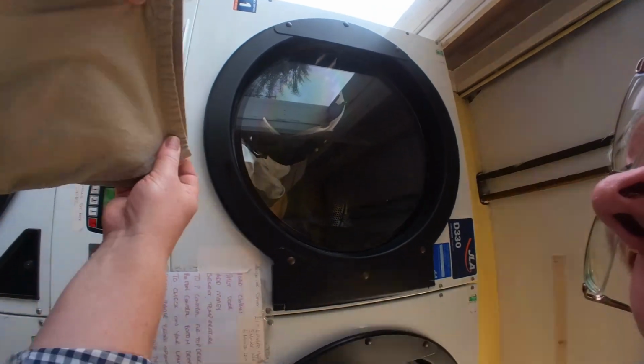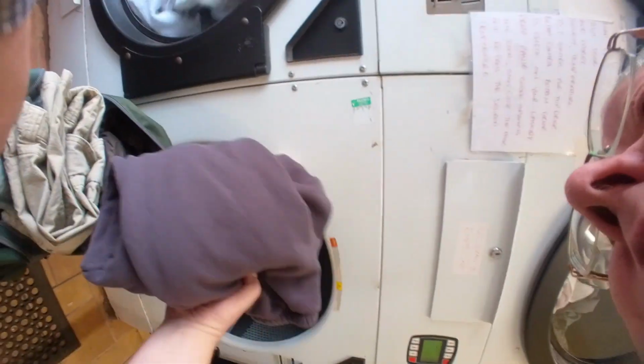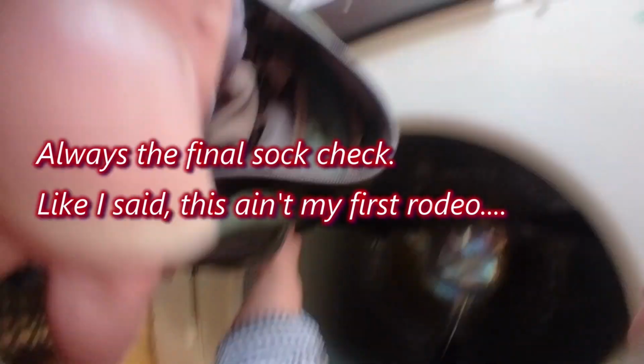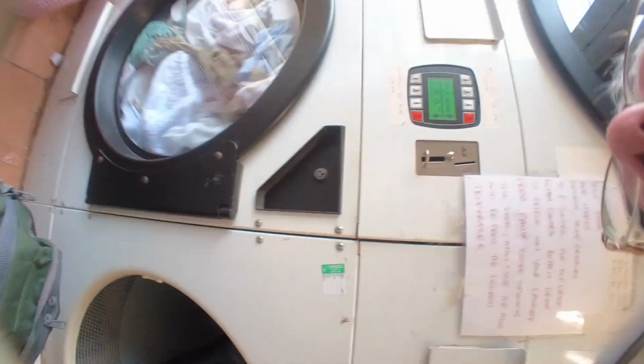Okay. Trousers, fantastic. I love clean trousers. Sounds a bit weird, that, doesn't it? Final check for socks. And break for freedom. Foiled.